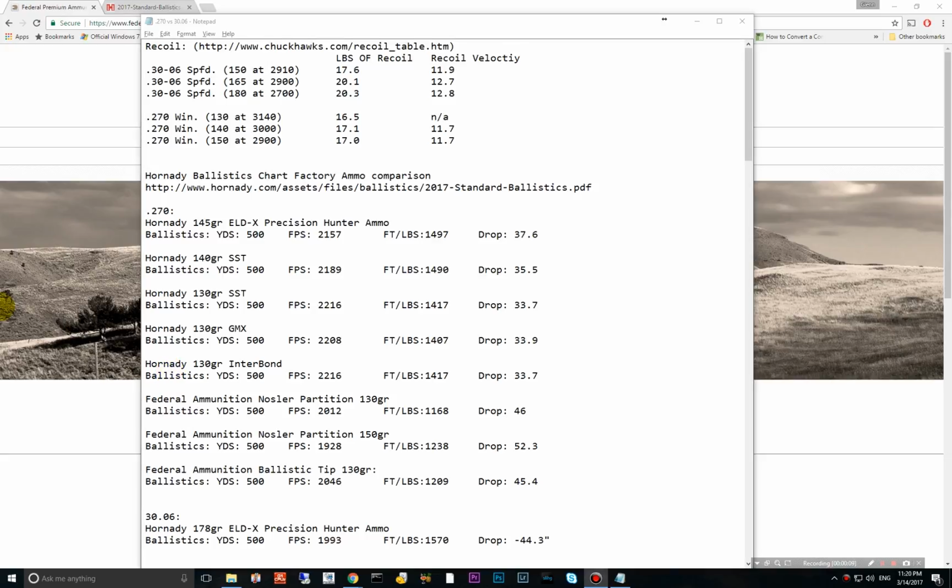This is another addition to the series I've been doing for the last couple months, comparing ballistics for specific calibers. This is the comparison between the 30-06 and the 270 Winchester. These two guns have been compared over and over and over again.